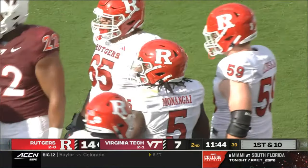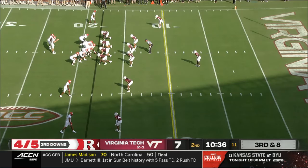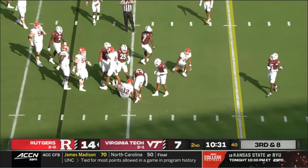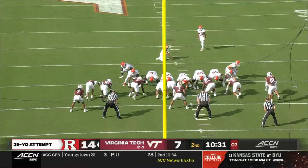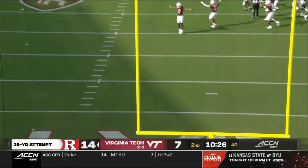Dang. That stinks when you're on defense and you have that film on. Incomplete. Ball was tantalizingly up in the air after the deflection. Deontay. Good snap, good hold. The kick is away, and he pushed it.